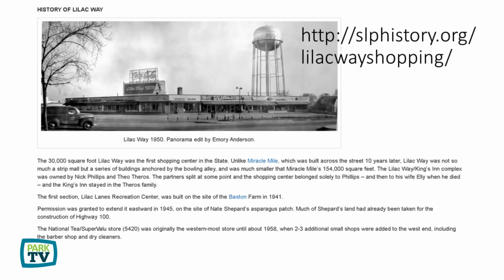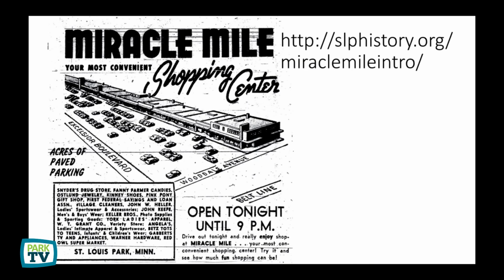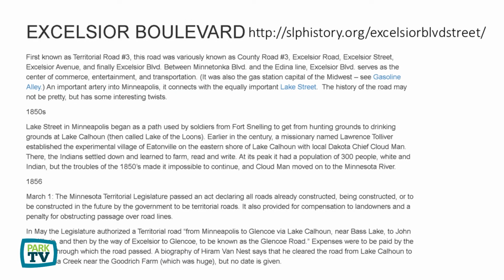One of the other conundrums of St. Louis Park is nobody ever could tell you where downtown was. By default, Excelsior Boulevard was the center and really the oldest east-west road path passing through town from the earliest days, from 1858, when the territorial legislature declared it Territorial Road Number 3. And over the years, it became sort of the de facto downtown.